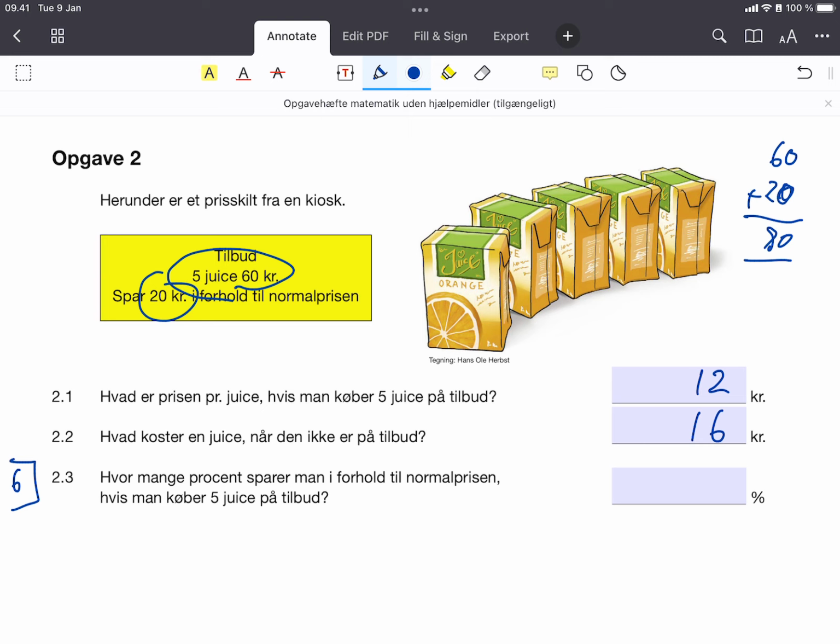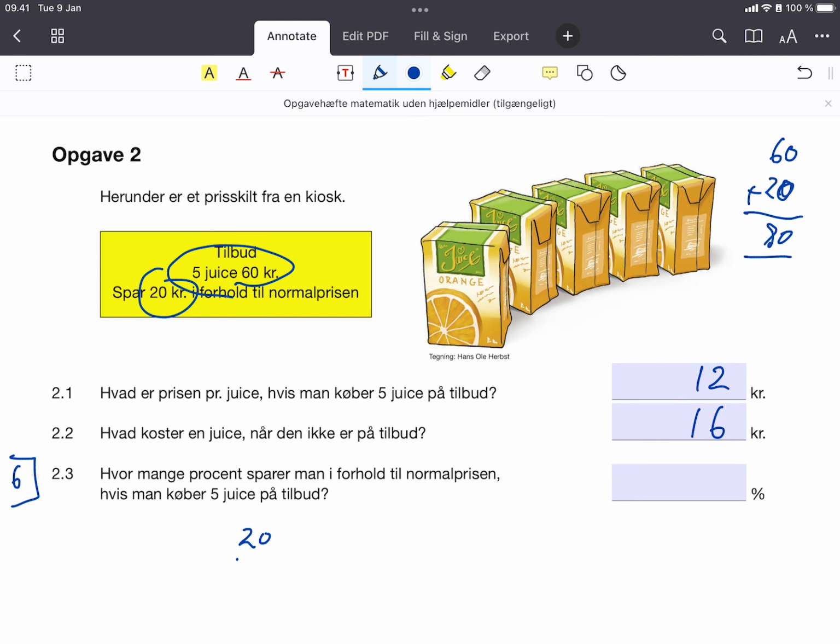Then 2.3, what percentage do you save in relation to the normal price if you buy 5 juices on the offer? Okay, well, you're saving 20 kroner out of the original price of 80. So that's important to understand, that it's out of 80 and not out of 60. You're making the saving in comparison to the original price. So you're making a saving of 20/80ths times 100 to make it into a percentage, because a percentage is out of 100.